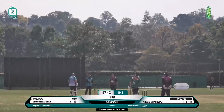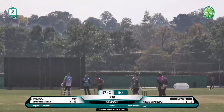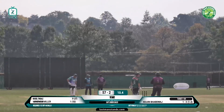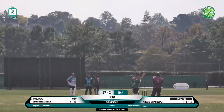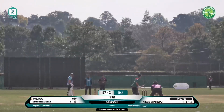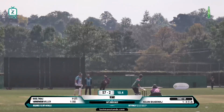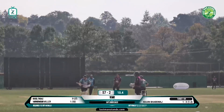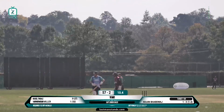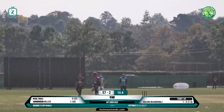Ooh, tight, inside the line. Tyndale not happy. Good call from the ump. I think that was right there. Yep. So Tyndale hoping for wide. Oh, that's a great shot. That's a shot. Every time, a brilliant field placement. They really set their field superbly here.